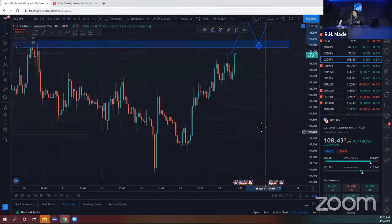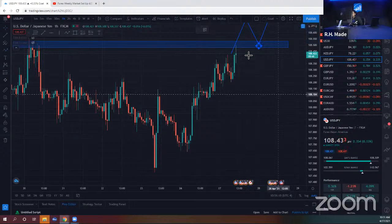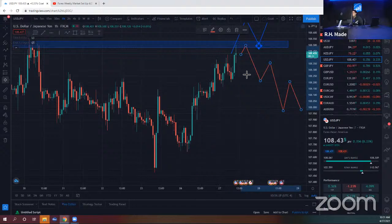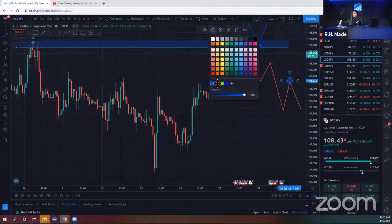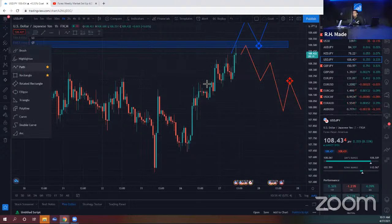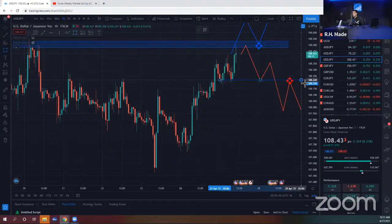For my bears, if you are a bear, you're going to sell at the break of the previous lower high, which is right here. Wherever it chooses to go, because right now we're at resistance.